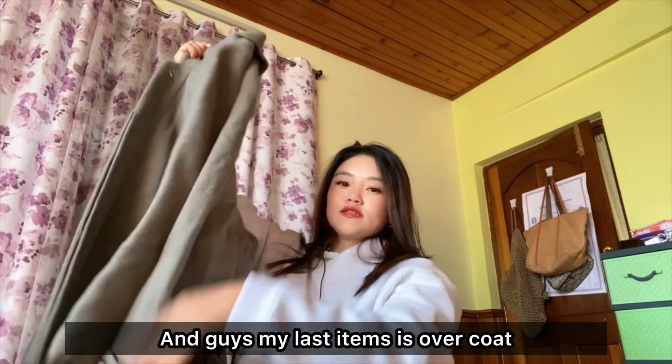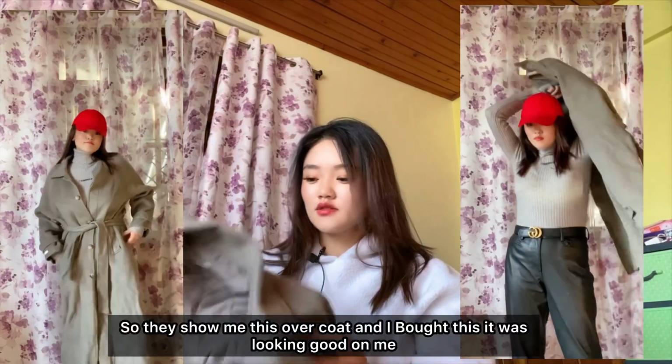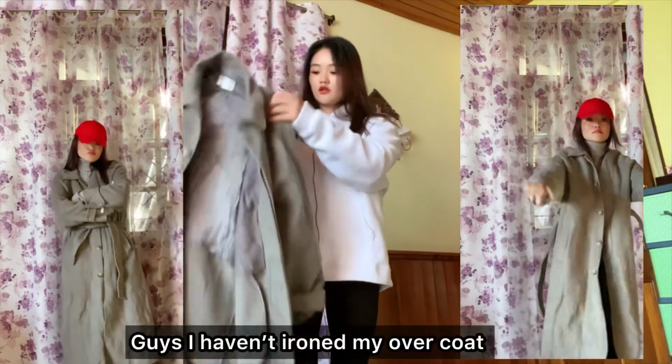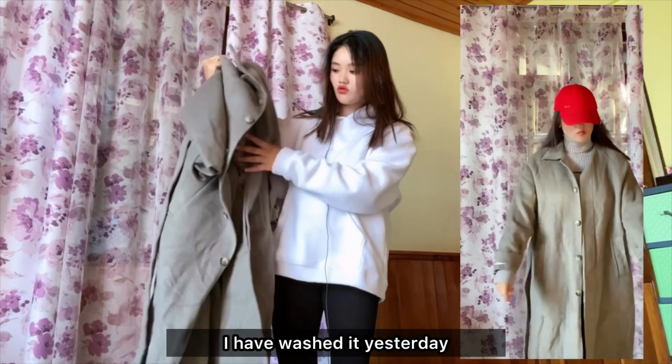So my last one is this overcoat. I was searching for a trench coat, so I went again the next day. I haven't ironed it.